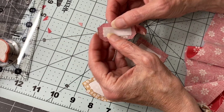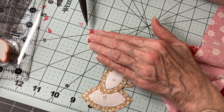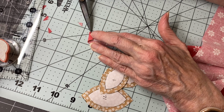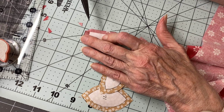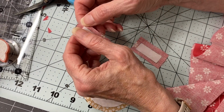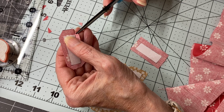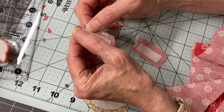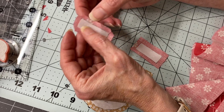Let's see if that works out the way I think it should. Let's just do a little experimenting. If I do that, and then this one comes over, it should, yeah, I could probably make it a little bit closer yet. Wonder if I need to clip it just a little bit more and see what happens. Yeah, I think I'll be fine. Let's see how it does.